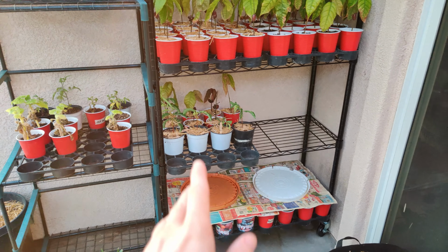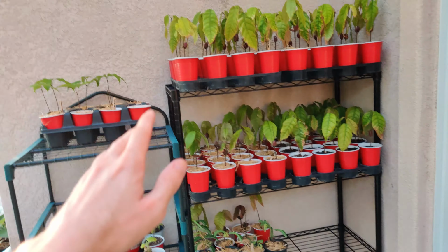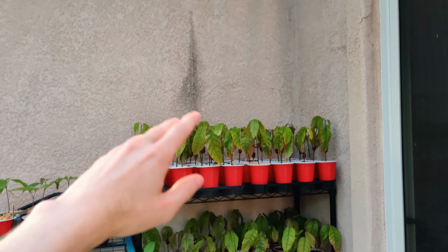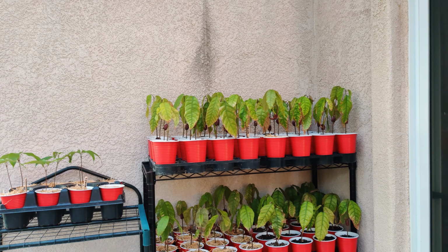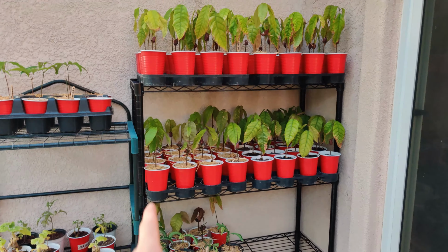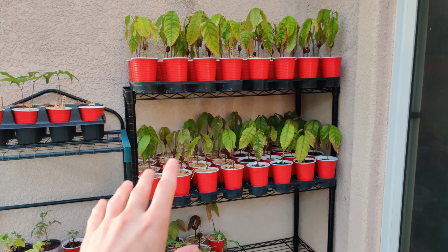And I think I will probably have to move this when it rains pretty hard because it deluges off the house here, and I don't want it to get just drenched and drowned when that happens. So if I have a lot of seedlings in this when it rains, then I will move it.